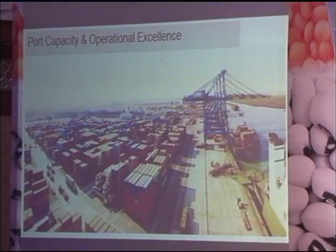We have always emphasized creating capacities and developing infrastructure. Port capacity I have already narrated in my earlier slides, and how we are going to transform these things into operational excellence, I am covering in the next part. The slides basically refer to all kinds of cargoes that we handle, the basket of cargo, including agri-commodities, the fertilizer, the coal, the containerized cargo. You name it, it is there.